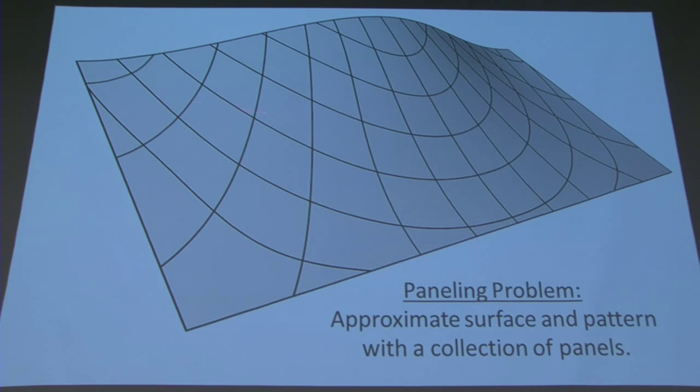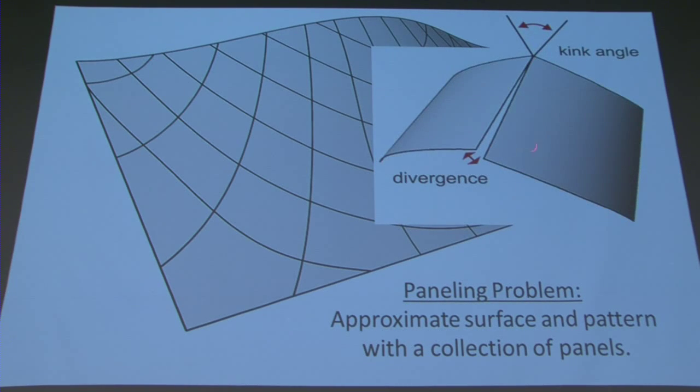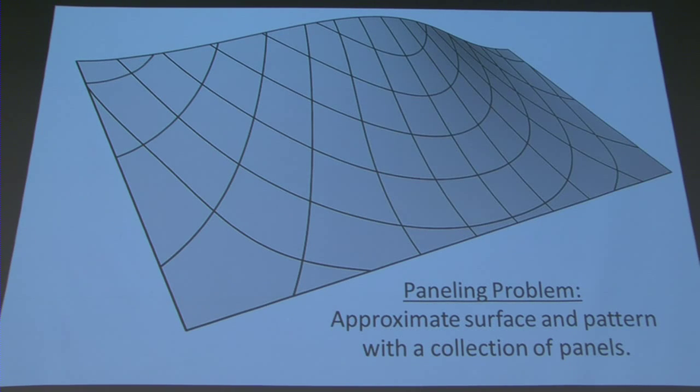And one wanted to place panels into these individual cells here, and one wants to make sure that these panels meet as well as possible, so the gaps are really small. Small gaps are okay because they can be hidden in this construction, but this divergence, as you call it, should be small. And these kink angles, these deviations from smoothness, should also be at least controlled, but preferably small.